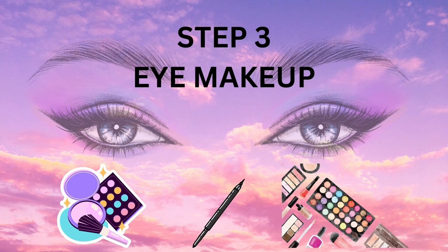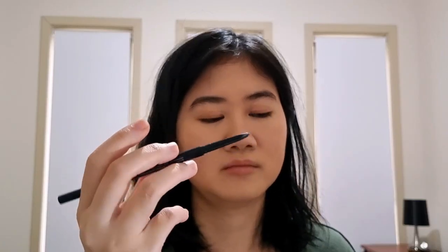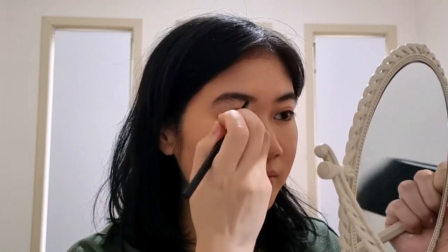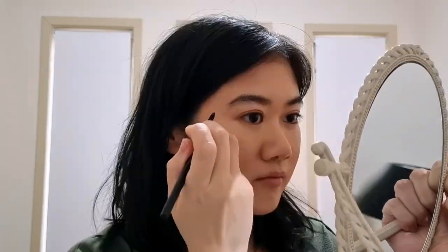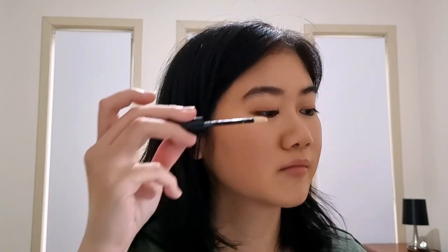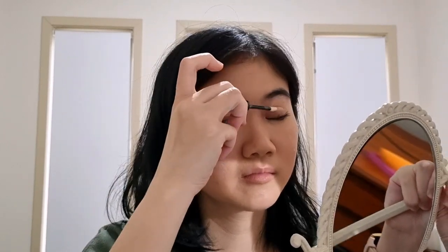Now moving on to the eye makeup. I use a dark brown brow pencil by Holika to fill in the gaps of my rather thick eyebrows. As I have very oily skin to begin with, I'd like to prep my eyelid with primer beforehand to make sure the product doesn't smudge and sits well all day long.